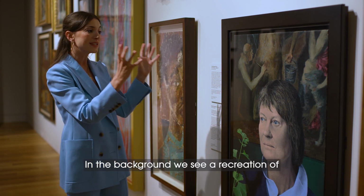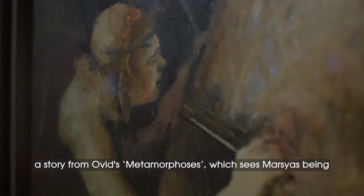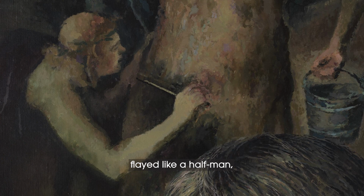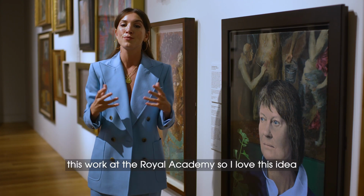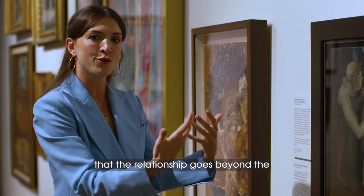In the background, we see a recreation of Titian's The Flaying of Marsyas, a story from Ovid's Metamorphoses, which sees Marsyas being flayed, a half-man, half-goat, in the background. We know that they both would have seen this work at the Royal Academy, so I love this idea that the relationship goes beyond the portrait that we're looking at.